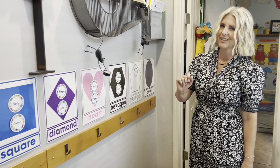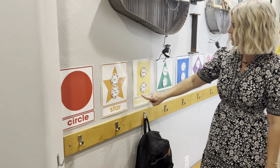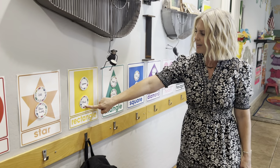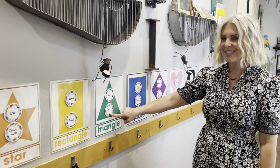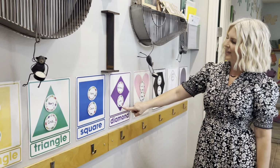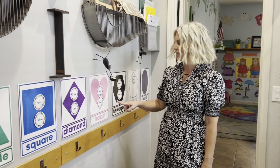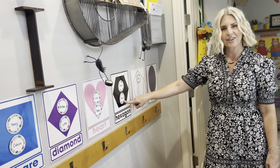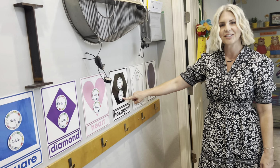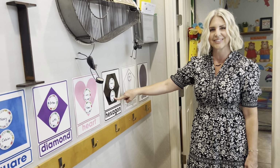In the afternoon class, we have John Luke on the orange star, Ford on the yellow rectangle, Cruz on the green triangle, Calvin on the blue square, Luke on the purple diamond, Ruben on the pink heart, and Anders on the black hexagon. Did you guys notice there's two Anders? There's Anders in the morning and Anders in the afternoon class.